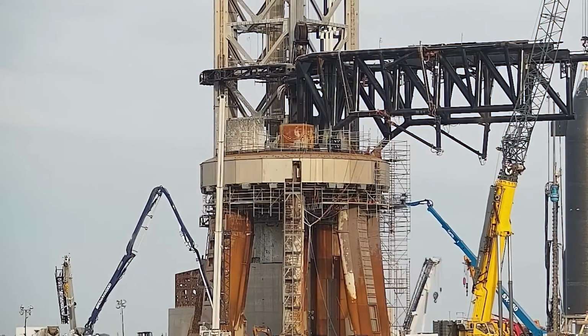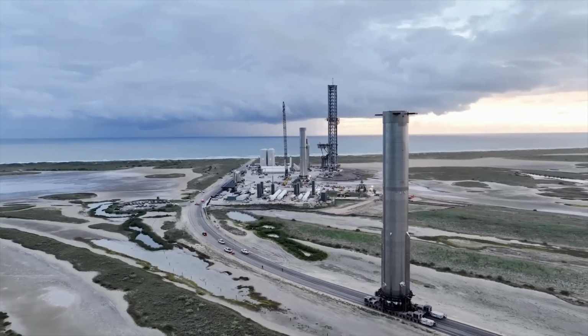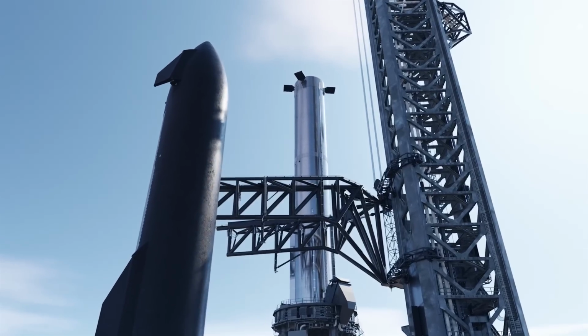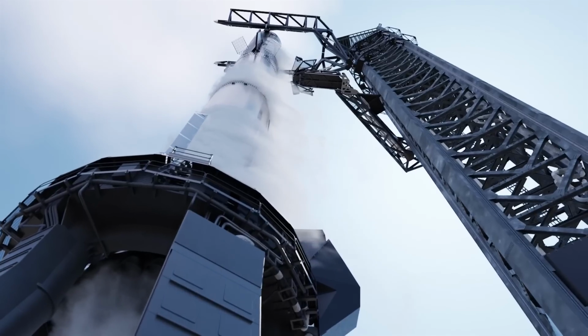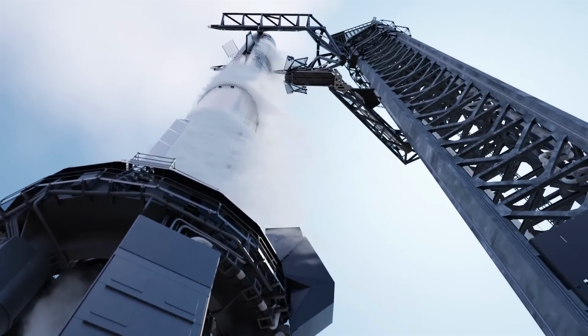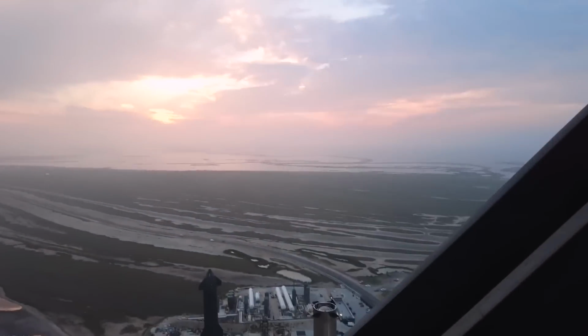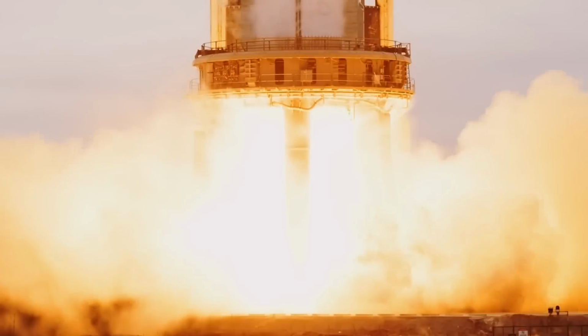Upon closer inspection of the concrete pad, it becomes evident that ground support equipment lines are connected to the booster cryostation. The presence of a hose strewn across the pad suggests recent purging and testing activities, similar to what was observed with the ship cryostation earlier in the year. This development indicates that SpaceX is actively preparing the infrastructure necessary to conduct cryogenic testing of boosters in the near future.